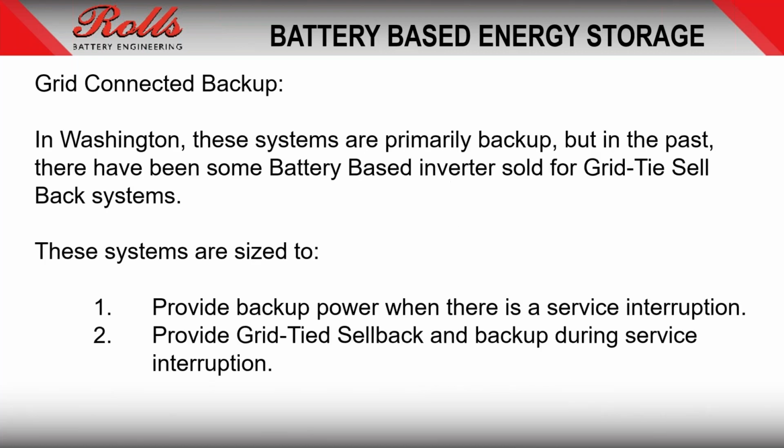On grid connected backup, typically in Washington, especially Western Washington, we see a lot of primary backup systems. You get into the foothills of the Cascades. Over in Eastern Washington, you see a lot of full-time off-grid systems.